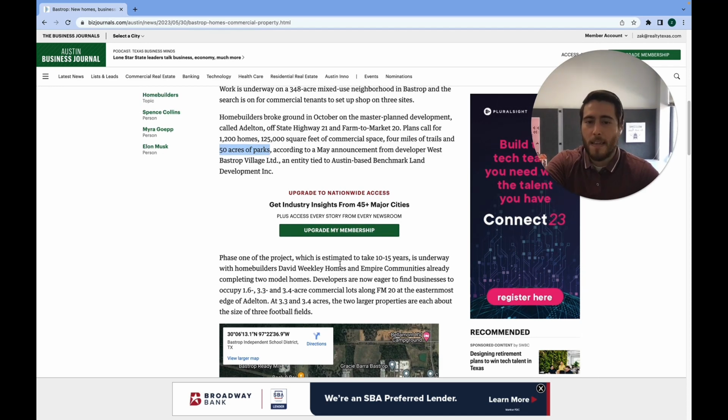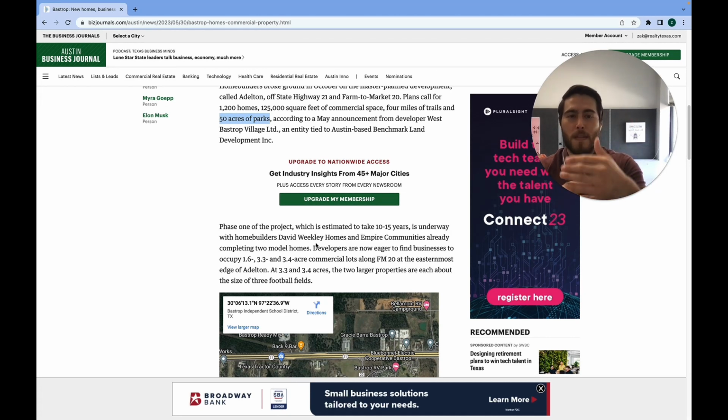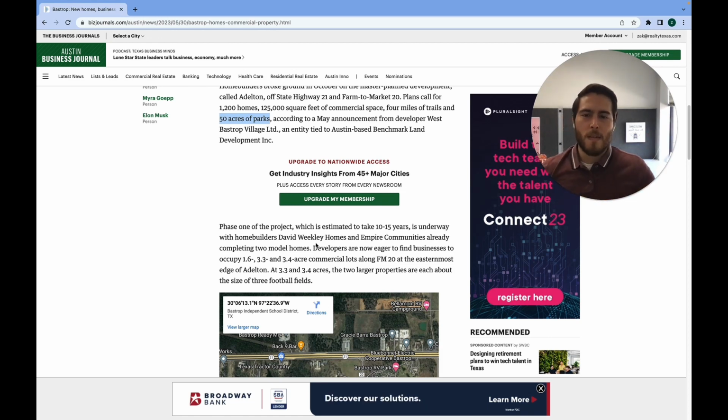Phase one of the project is estimated to take 10 to 15 years and is underway with home builders David Weekley. The reason is not that it's going to take that long to develop the whole area, but home builders don't build properties all at once. They're not building 1,200 homes in the next year. They're going to build 100, 150 this year, sell all of those as they build them, then start the next phase and build 100, 150 next year and sell those. So they sell and build alongside each other, which is why it'll take 10 to 15 years. That's pretty common. Most big neighborhoods take that long to build out.